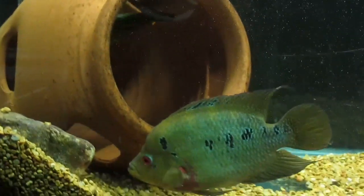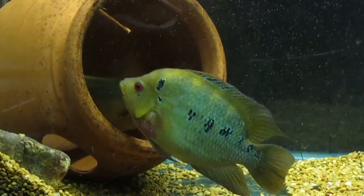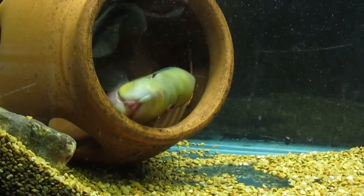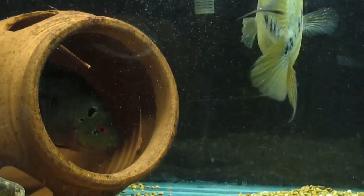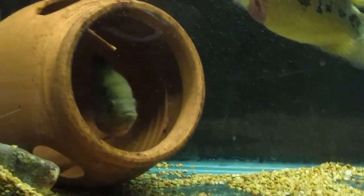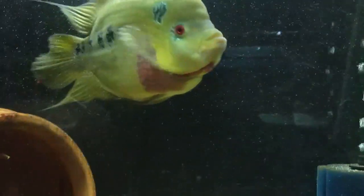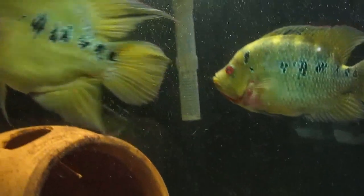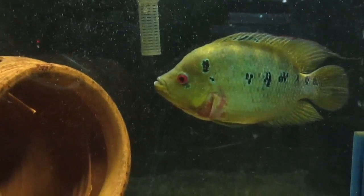But there are some issues that you really have to take into consideration when deciding to keep wild caughts, and to be quite honest, that's why I haven't really dealt with wild caughts. I've never had wild caughts. These are my first F1s that I've had, and I just think that before I go diving into something such as F1s or wild caughts, that I want to learn a little more about captive bred species and kind of how they live in a tank, I guess.